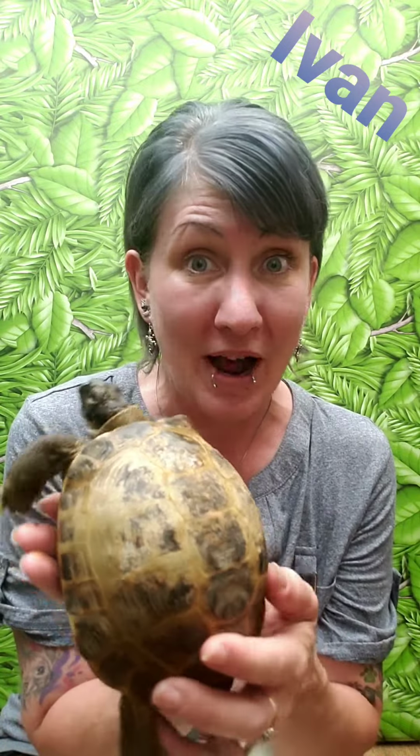Ivan is a full-grown Russian tortoise. We do not believe he's going to get much bigger than this. You can see that his shell is quite smooth and the coloration is smoothed out to a nice even brown. And he's actually one of the larger Russian tortoises that I've ever seen.